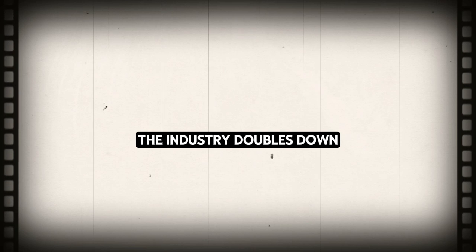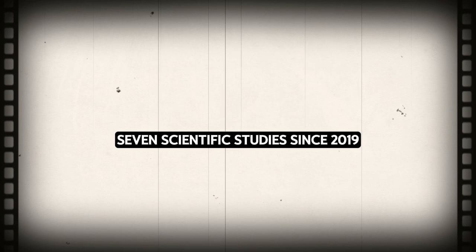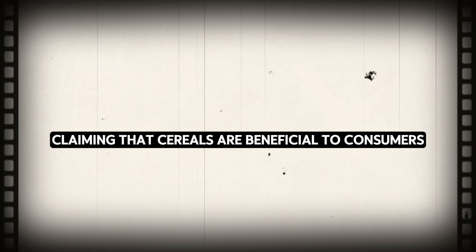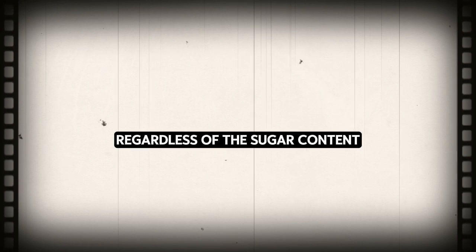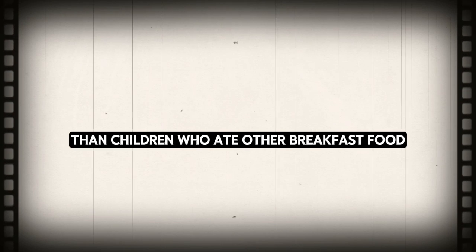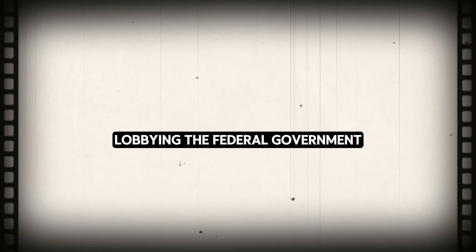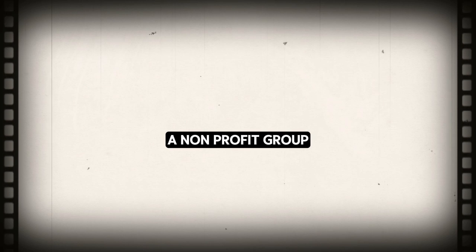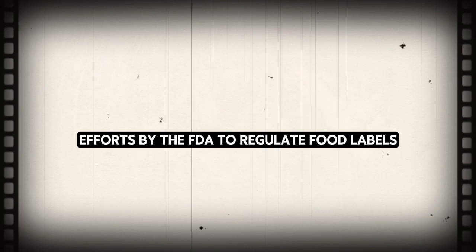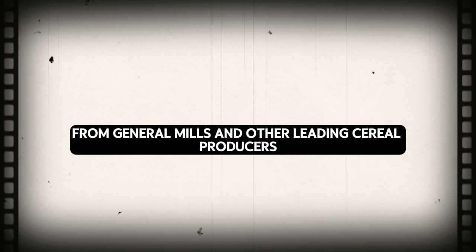The industry doubles down. General Mills has funded at least 7 scientific studies since 2019, claiming that cereals are beneficial to consumers' health. One review found that children who ate cereal, regardless of the sugar content, had healthier body weights than children who ate other breakfast food or skipped breakfast. The company spent more than $2 million in 2022 and 2023 lobbying the federal government, according to data from OpenSecrets, a non-profit group. Efforts by the FDA to regulate food labels have sparked some of the fiercest opposition from General Mills and other leading cereal producers.